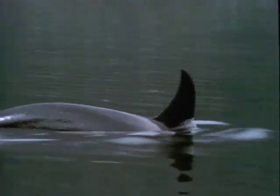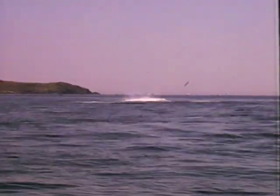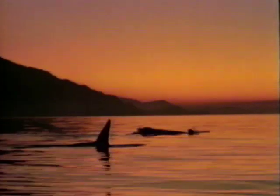Killer whales in aquarium shows have proved to be extremely intelligent and adaptable. Despite their ferocious reputation, in captivity, they are gentle and responsive. Tail slapping may indicate mild irritation. Perhaps the camera boat is following too closely.